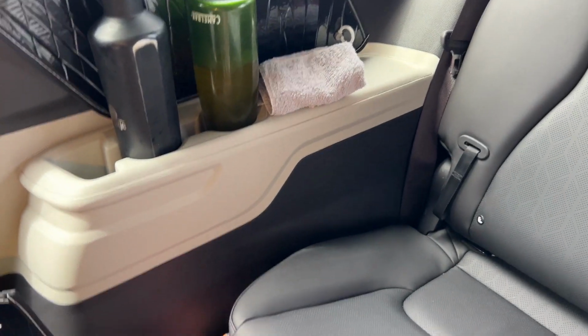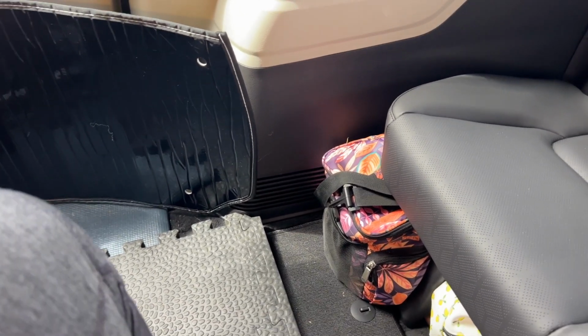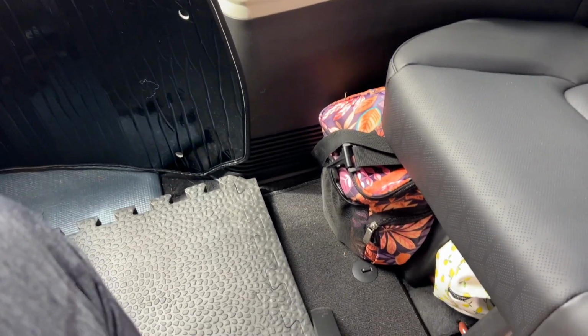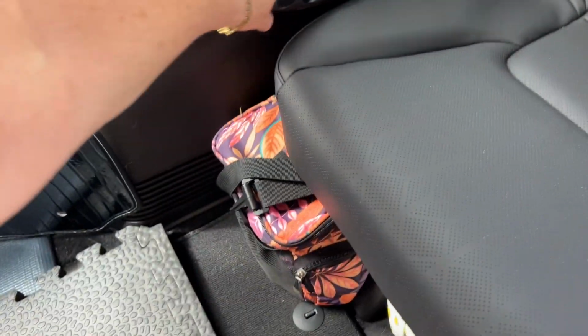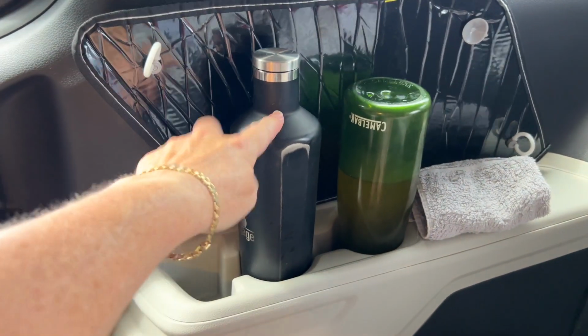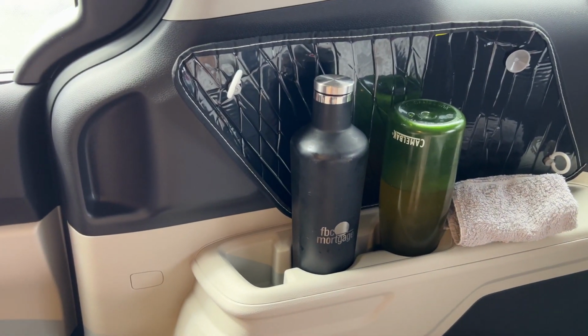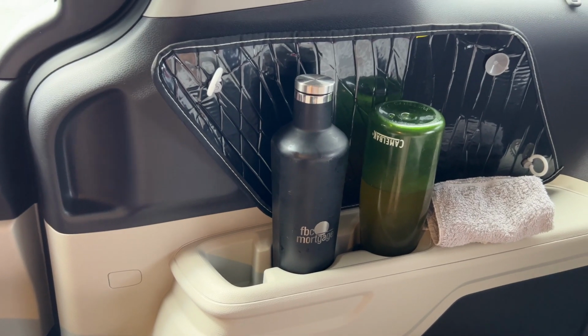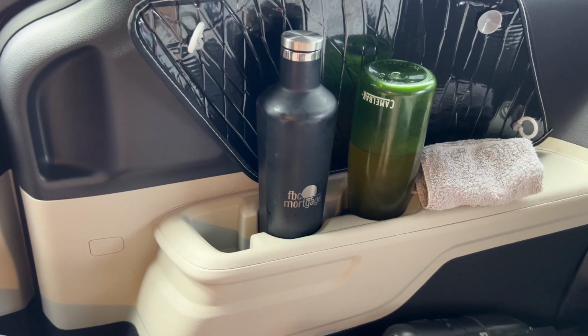and it works really great. Why don't I show you? There we go. That's that. In here I have a cold vacuum container, so that my water in there is really nice and cold, which is great when you first wake up. And I used that water to clean my teeth last night.